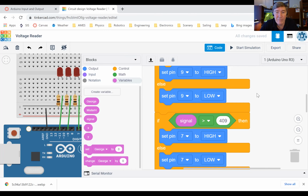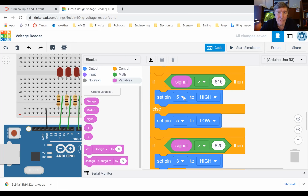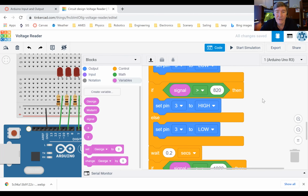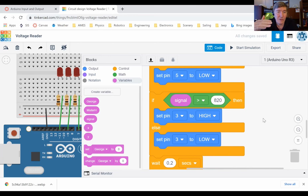All right, so then we come up to the next one. So if it's greater than 409, so that means if it's greater than 2 volts, then it turns on pin 7. If it's greater than 3 volts, then it turns on pin 5. If it's greater than 4 volts, then it turns on pin 3. All right, so you can see this is how it works. So it turns on the right number of lights depending on how much voltage it has, anywhere between 0 and 5 volts.